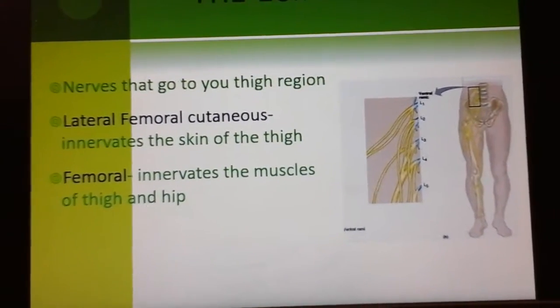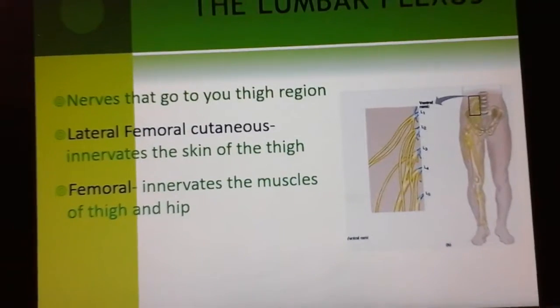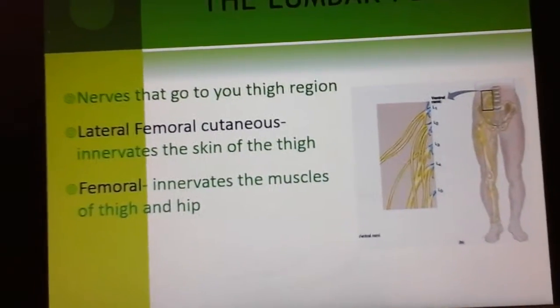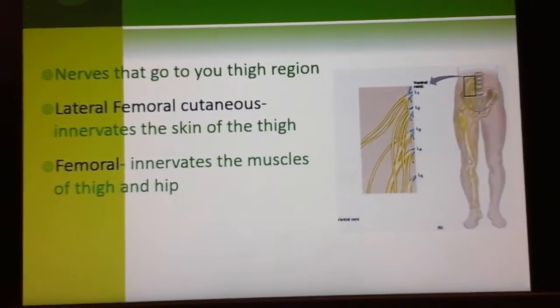This one is motor. This one actually innervates the muscles of your thigh and hip. So this is the one that tells you to move the muscles of your thighs. This is the one that tells you to move the muscles of your hips.